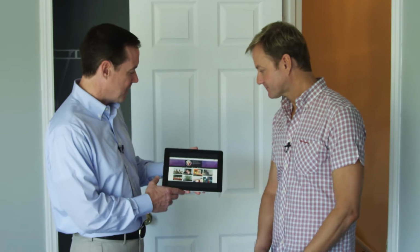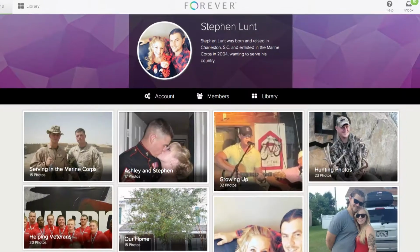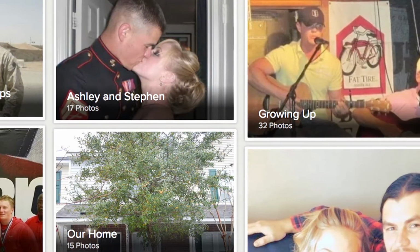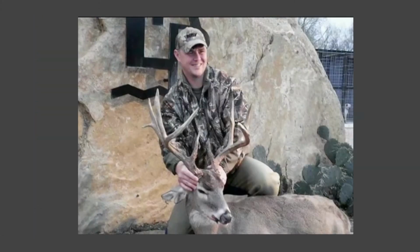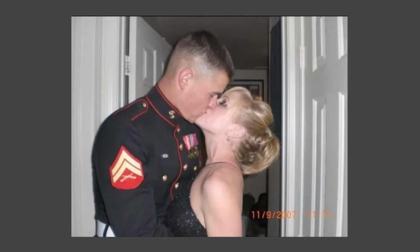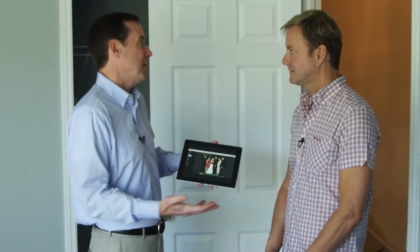Walk us through the site here for the Lunts. Yeah, so this is Stephen Lunt's site that we've given him as part of this military makeover, and this is his homepage. This is his gallery page, and you can see there's different albums. I'll just flip you through a couple things. So there's an album about his growing up, and then of course he met Ashley. He was already in the Marine Corps. He met Ashley when he was traveling, and they fell in love, and they had a great courtship, and then they got married. And of course, there's a big album all about their wedding. Everybody needs to have that, right?